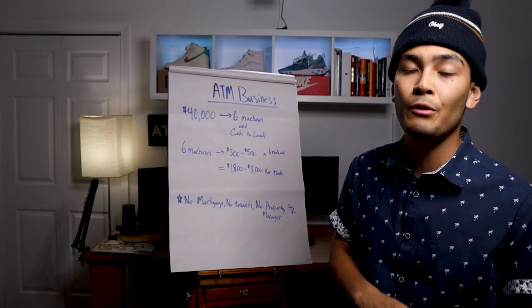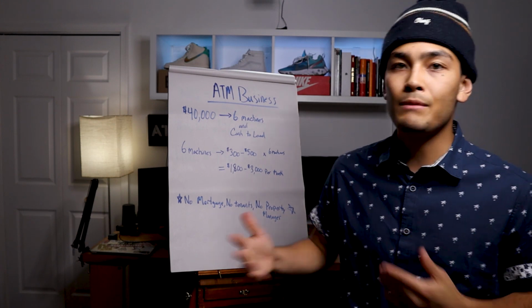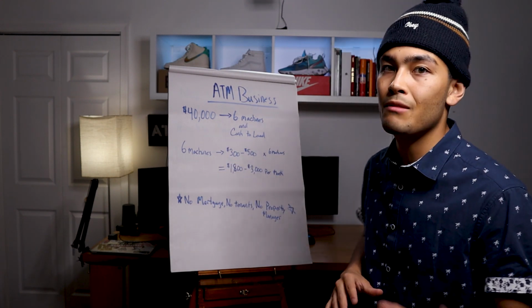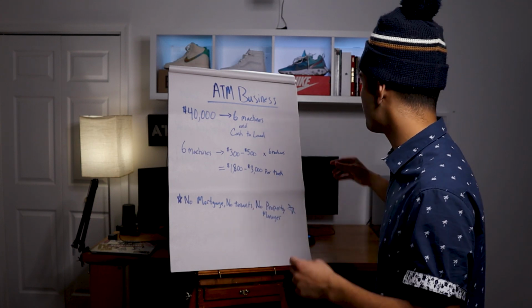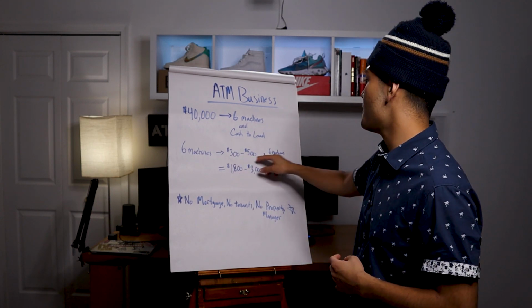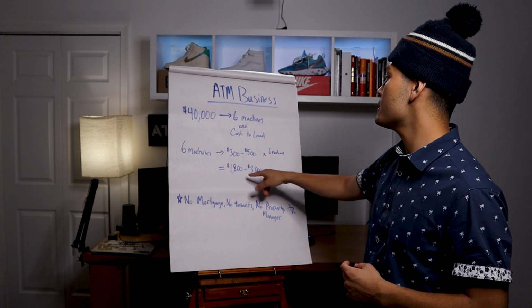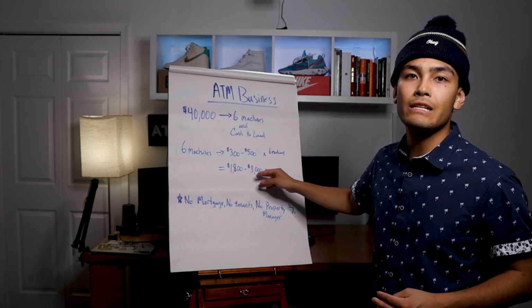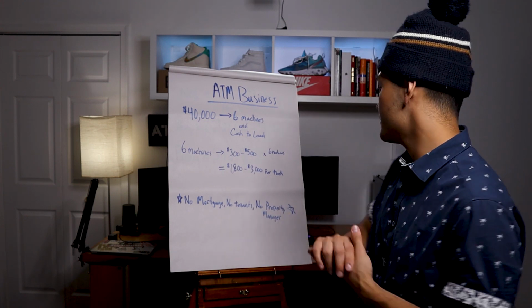Now those are super conservative numbers. I've got machines out there that do over $1,000 a month, so just keep that in mind when we're doing these calculations. If you multiply this amount by the 6 machines, that comes out to be $1,800 to $3,000 per month, guys.